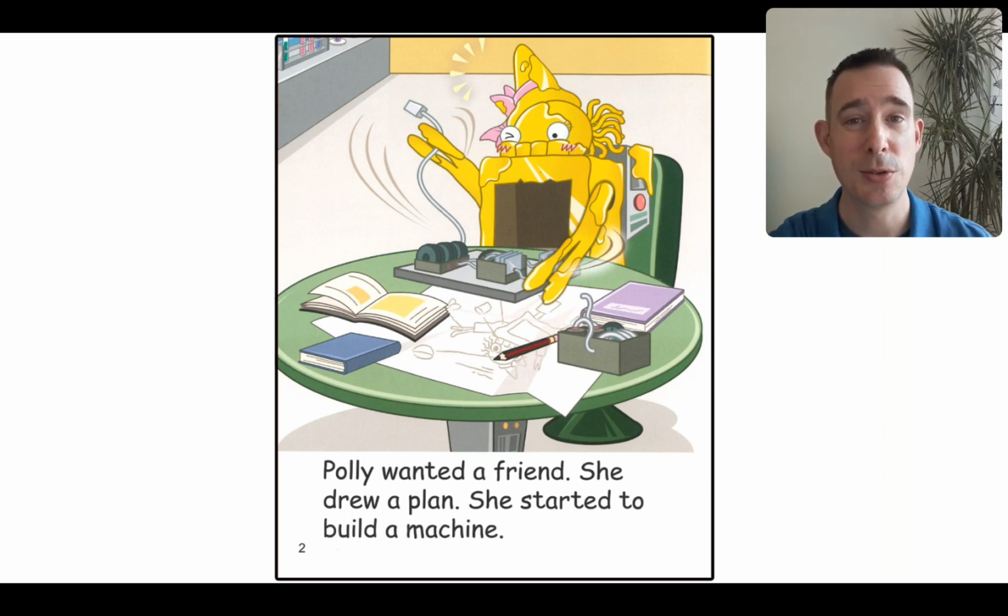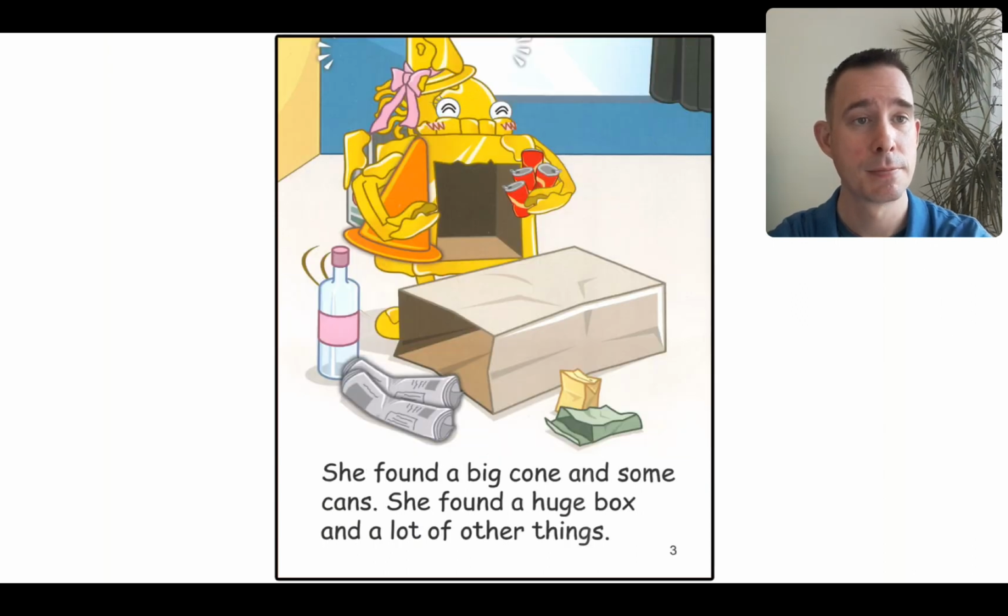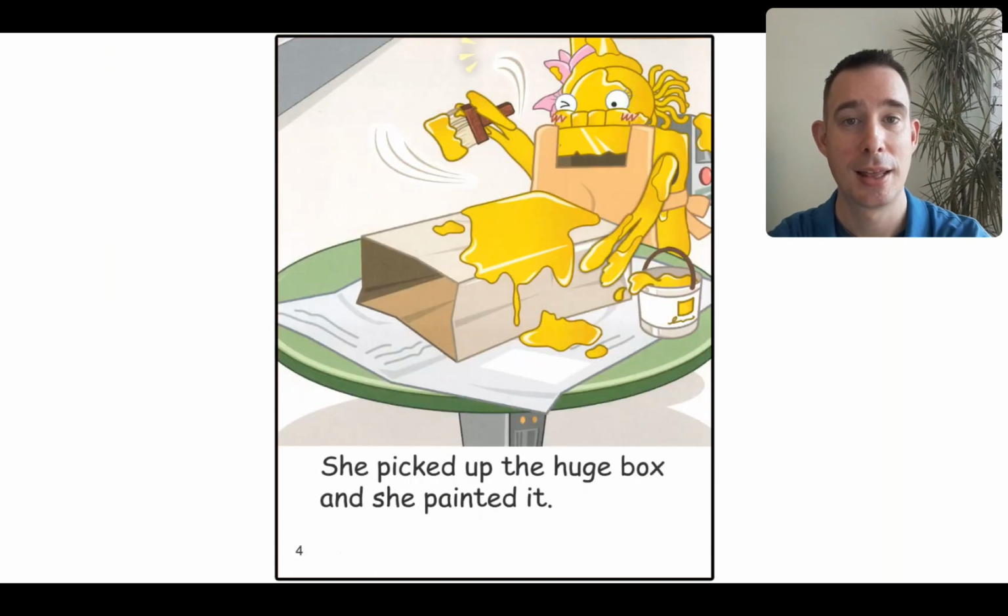I think she's kind of lonely. Let's see what happens. I see lots of rubbish that she's going to recycle. There's a cone and a bottle and paper and some rubbish that she has found. We can read at the bottom. She found a big cone and some cans. She found a huge box and a lot of other things. So what do you think Polly's going to do with all these things? I think she's going to start making a machine, her friend. Yep, and she's going to paint it too.